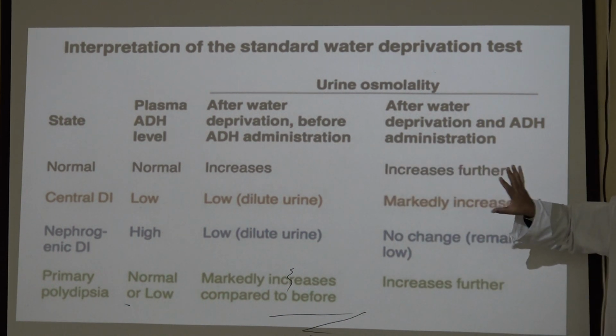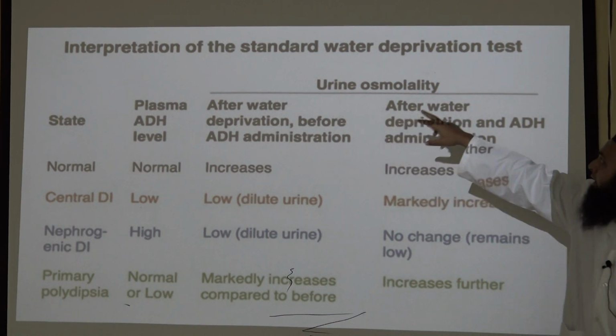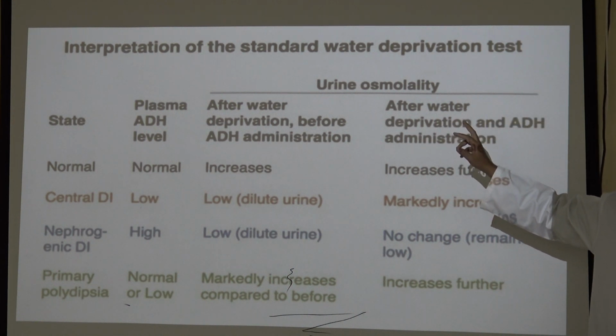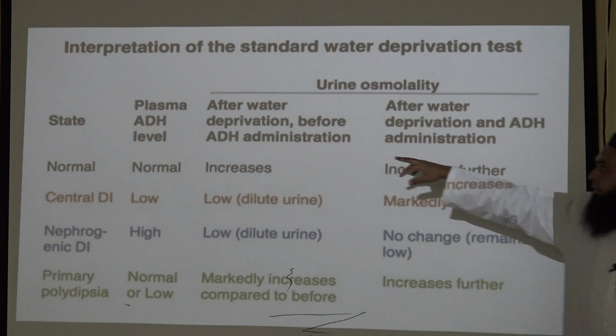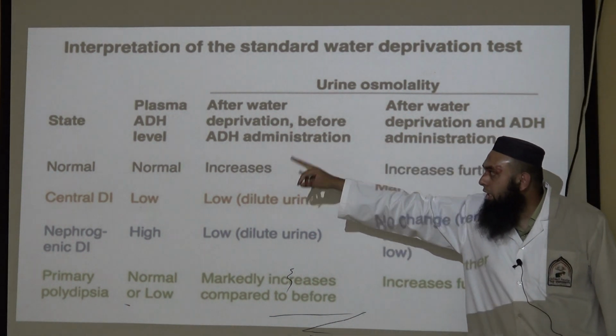Just focus now on this slide. What is this slide? Standard water deprivation test. It is the same, we are doing water deprivation. Do you have any idea what deprivation means? We deprive the person, we stop water. So the first state is a normal person. What will happen in a normal person?